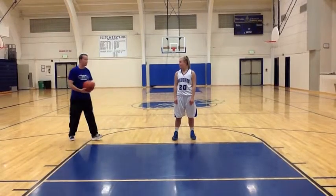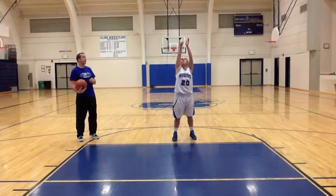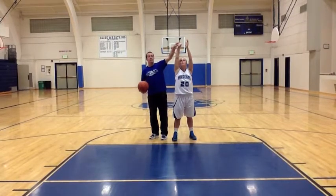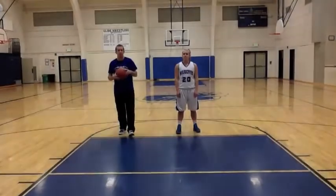So Kaylee, go ahead and reenact the shot without a ball. Right there, hold that. She releases high. Arms going in the right motion, releases the ball high, snaps her shooting wrist, and follows through right at the target. Now it's time to put it all together.